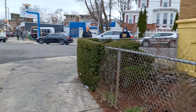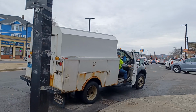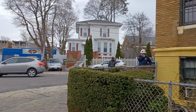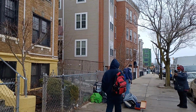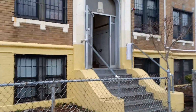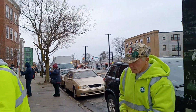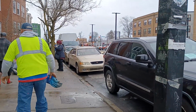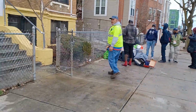Boston Water and Sewer is just pulling up. They're probably going to disconnect the water to the building. And they do that for a number of reasons. They don't want squatters to be inside there, but it also opens up people to steal copper pipes out of there too. So it's kind of looking for the gate. It's somewhere over there. Not there. I don't know where it is. It's right there. He got it. He got it right there.